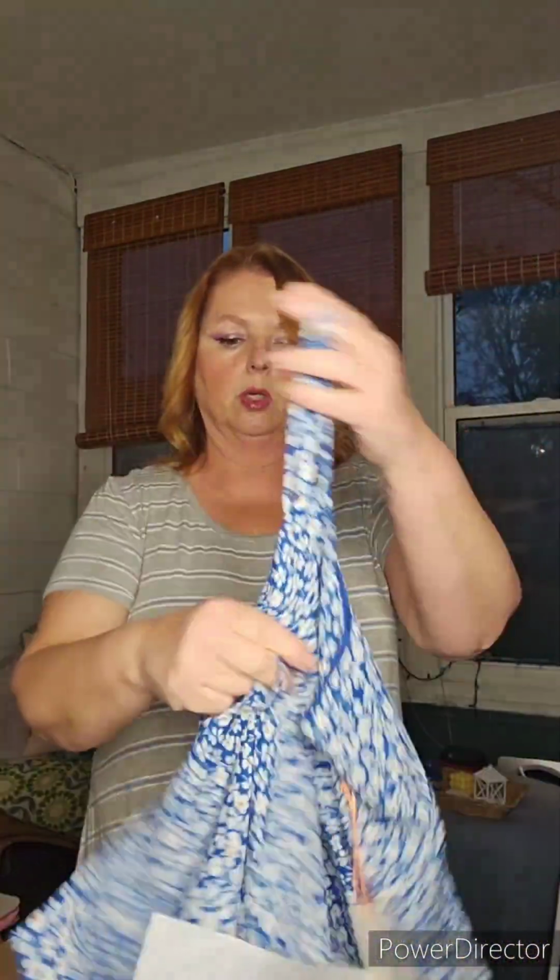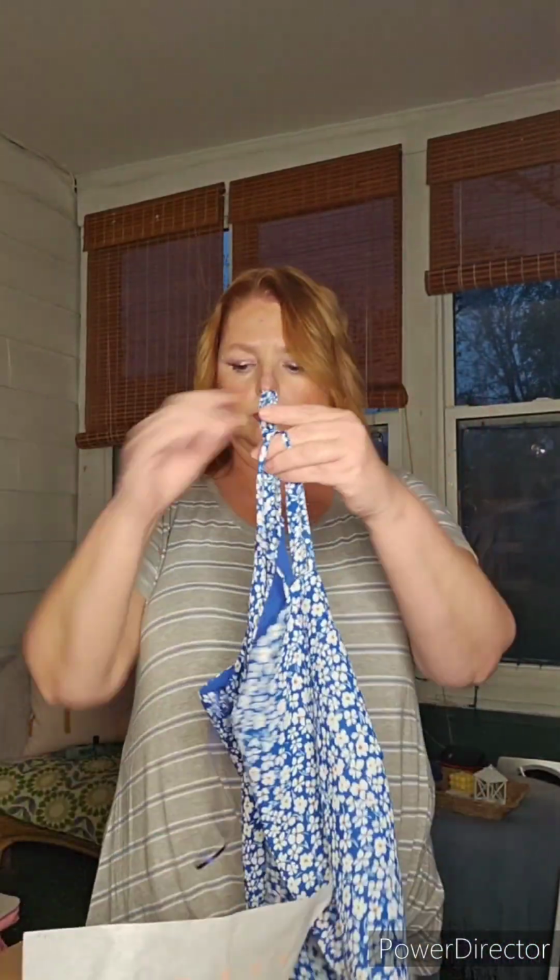This is by Skies Are Blue, and it's an adjustable strap camisole, so there are little adjusters in the back there so that you can make it shorter if you need to, but I do like this. This is a blue with white flowers and then like a little bit of like a cranberry color in the center, like that.